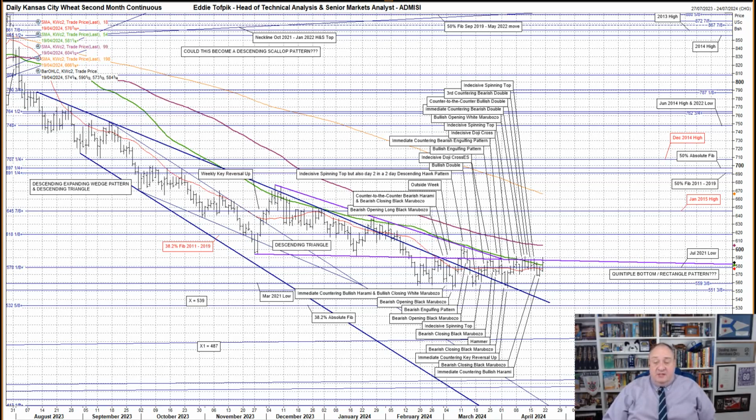Initially, I thought it might be a descending scallop pattern, but the market was and is too stretched out to be a descending scallop pattern. So instead, we still have, I suppose, a descending triangle from late November 2023 to mid-February 2024, highlighted in purple on my daily chart, with the trend lines for both crossing over early 3 weeks ago.